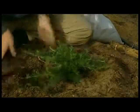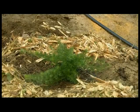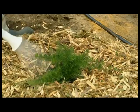The native verge garden is well underway. When we've planted up and they fill out, it's going to look absolutely stunning. More importantly, the birds and insects they attract will bring this garden to life.